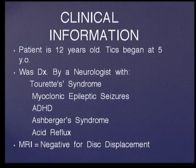This boy is 12 years of age, and his tics began at 5 years of age. He too was diagnosed by a neurologist, and he was diagnosed with Tourette's syndrome, myoclonic epileptic seizures, attention deficit hyperactive disorders, Asperger's syndrome, and acid reflux.